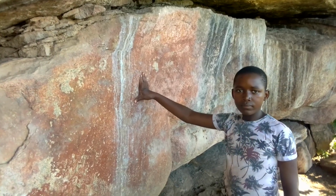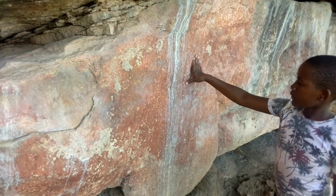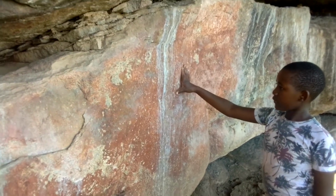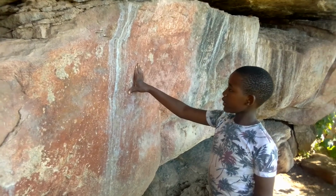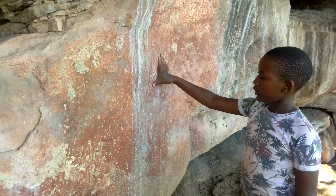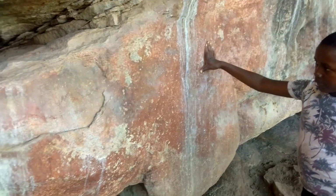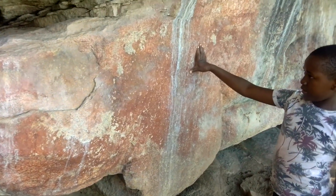So, what do you think is the age of this, or when was this done? What is the period which this paint has taken? Actually, this paint is almost 300 years old. Well, that's what you presume? Yes.